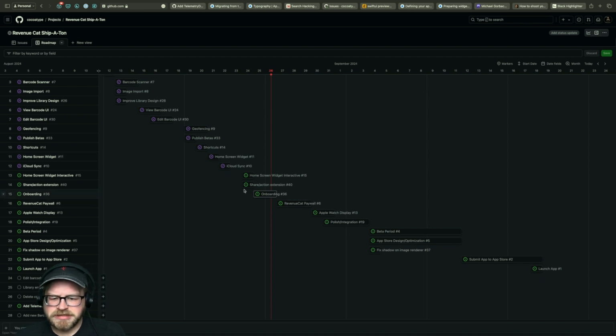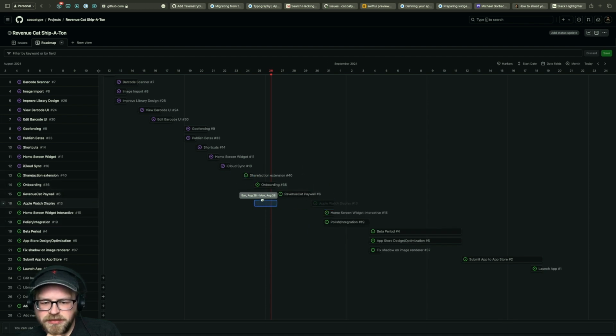But anyway, let's go build that out tonight. I don't think that's going to take us too long. If we have time after that, we may... I don't know about this interactive home screen widget. I want to do this, but I don't know that that's going to happen today. So we may actually switch back to some of this other stuff. We may do the Apple Watch display or something like that. I haven't 100% decided what the ordering of some of this stuff is. Apple Watch should probably go after onboarding. Something like that. Moving things around. I haven't figured it all out yet.